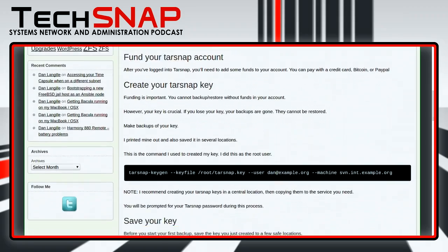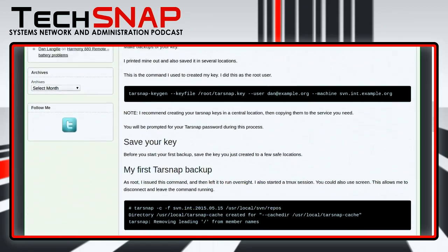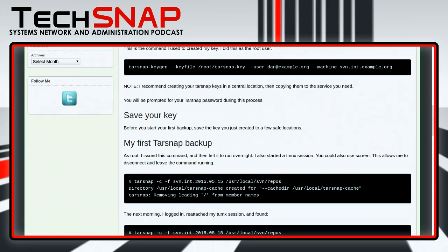A friend of mine lost his entire server. It was backed up in Tarsnap, but he did not have a backup of his Tarsnap key. It was nowhere to be found. He went through all the hard drives, tried to find it from there. He could not locate the key. Oh my, wow. That's horrible. Everything gone. That is a dark day.